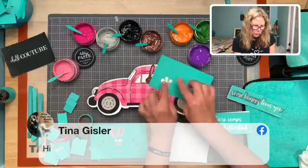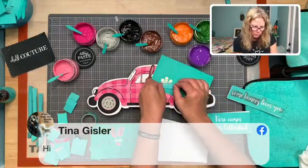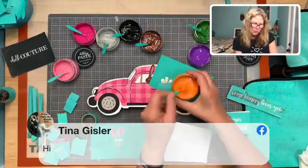And we do need to tape that off. See where it stops at the window? You don't want to do your carrots all the way down on the car. So just put a little piece of tape there, whether it's blue painter's tape or the Couture tape.